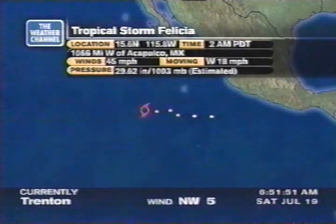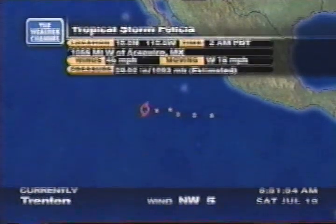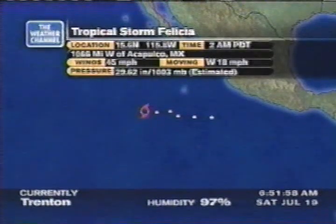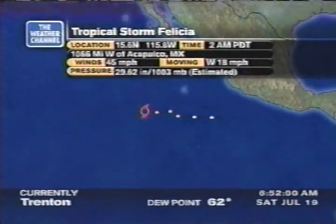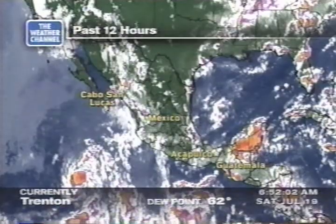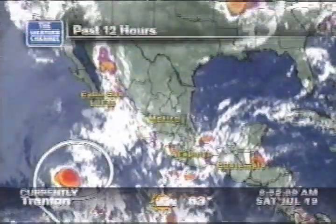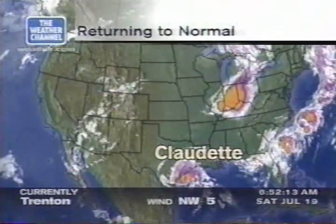In the eastern Pacific, we have Tropical Storm Felicia, currently positioned 1,066 miles west of Acapulco, with winds at 45 miles an hour, moving westward at 18. We may see some minor strengthening from Felicia within the next 48 hours, but otherwise after that, it's expected to weaken and then push its way into some cooler waters. It is not forecast to become a hurricane, so that's good news.